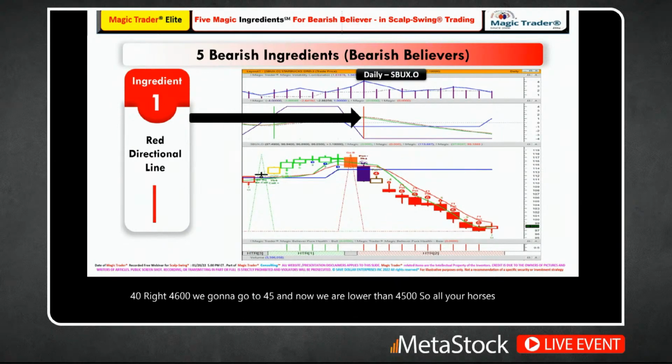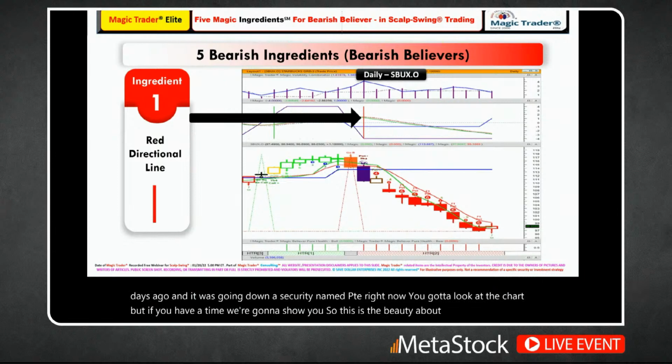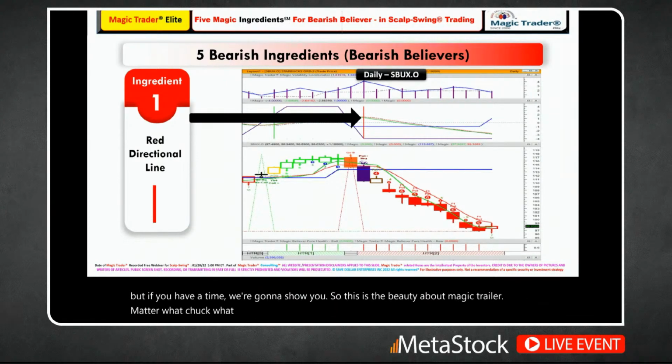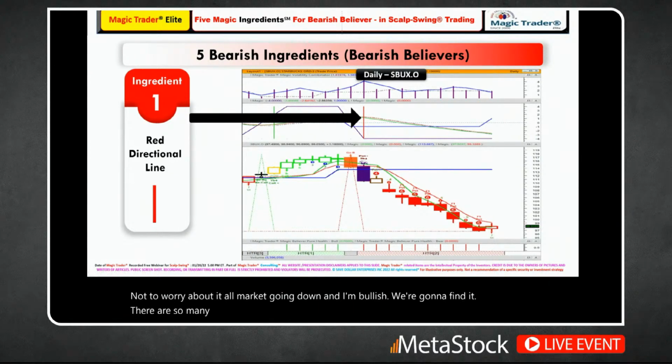However, I will show you, and you can write down this security. My scanner picked it up a couple of days ago while it was going down, a security named TTE. Right now, you've got to look at the chart, but if we have time, we're going to show you. So this is the beauty of Magic Trader. Doesn't matter what the whole market is doing, it finds the trades all over the place, regardless of what is happening in the market. So you need not worry about it. Oh, market going down and I'm bullish, where am I going to find it? There are so many trades available, I don't know what to trade. That's the reverse problem we have.